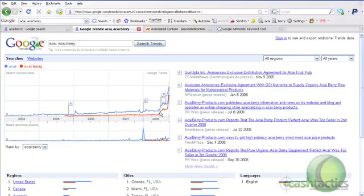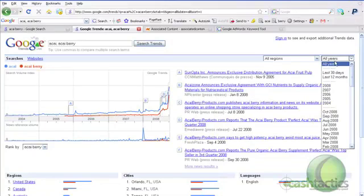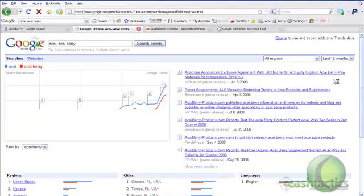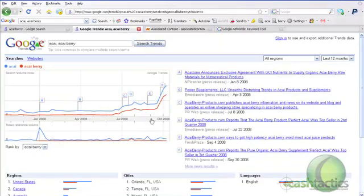But what got my attention, let's do the last 12 months here. What really got my attention was that from about the end of September, beginning of October, if you look at the spike right here, both of these search terms, the queries, have just shot way up. They've gone up a good 40%, and I'm expecting it to get even higher by the end of the year.